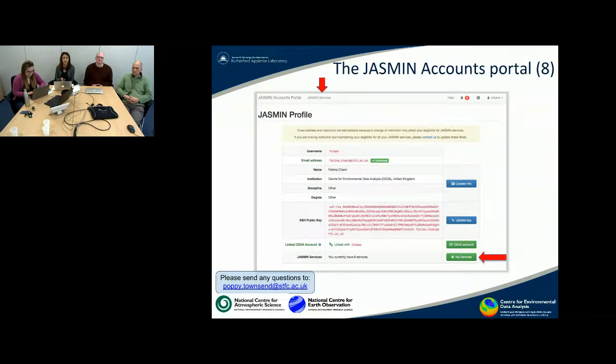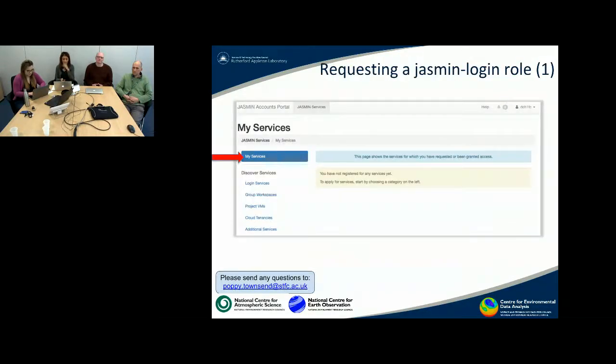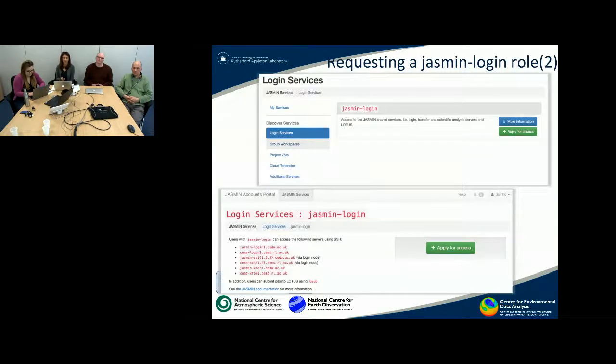Now, this account has all the services. I'm going to move to a brand new account, which is a dummy user account here. We didn't have any services. So clicking on my services shows me that I don't have any services yet. Now to apply for services, I just have to go to login services. Once you click on this category, this will take you to this page.